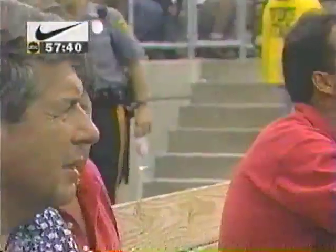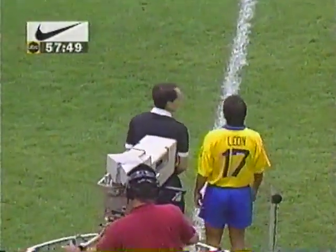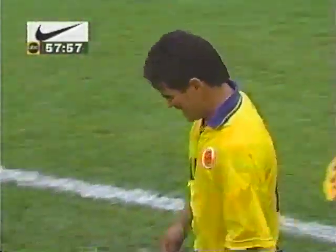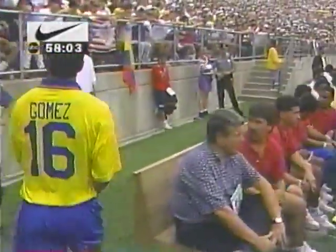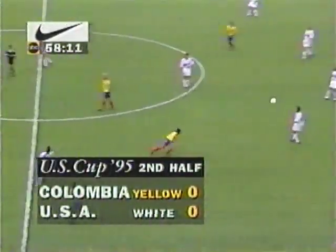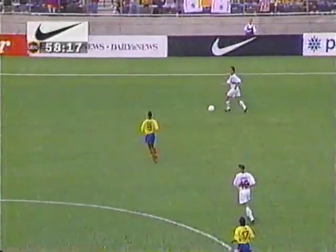So Gomez will be going out. John Gomez, the man who has scored the only goal for Colombia in the U.S. Cup so far. Hernan Gomez, the coach for Colombia, as Freddie Leon will come in, and John Jaime Gomez will check out. And there's Leon, number 17. United States trying to get organized. A little bit better that time, Seamus up the field, as Burns has it on the far side.